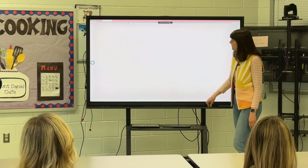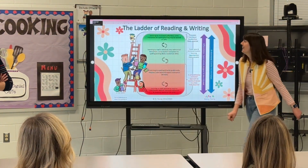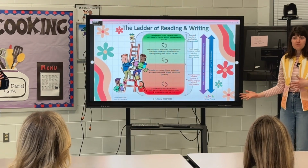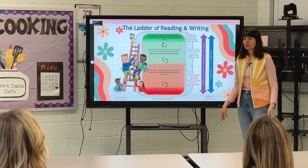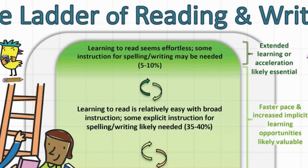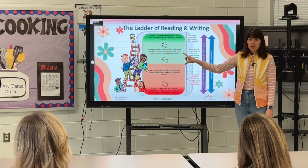Oops. Oh no. You went too far. I clicked on my link so you can see the reading ladder. Okay, so this is the ladder for reading and writing, and we just want to give you the opportunity to see why we do this the way that we're doing it and why there's been the shift in the way we teach reading. So just like Larkin was talking about earlier, there are going to be some of our students who are going to get reading just like that. It's going to look like it's automatic, right? And then there's going to be a big chunk of our students that need explicit instruction.